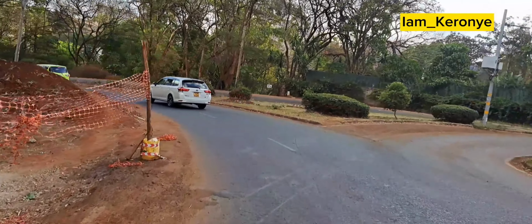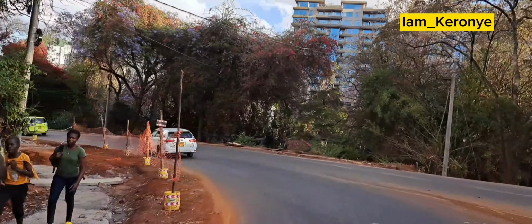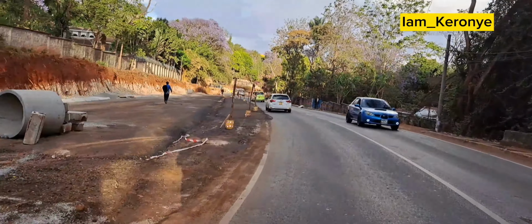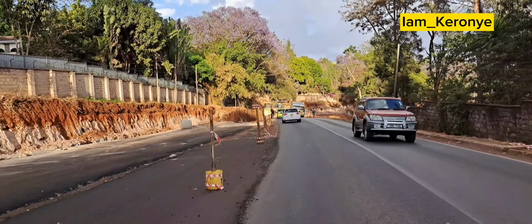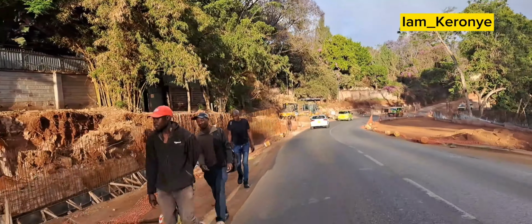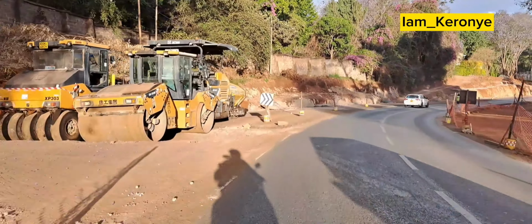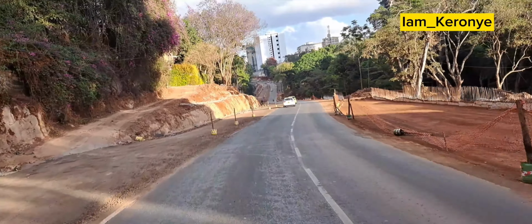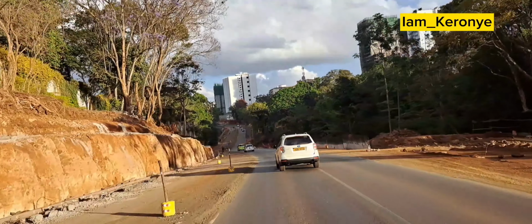So this road, guys, stretches all the way from Wangari Maathai Road up to the UN Avenue, all the way to Southern Bypass. So guys, as you can see, the road has become so wild compared to the previous years when it used to be just a single lane, guys. So guys, I'll keep on updating you on the road in the coming days, on the coming weeks.